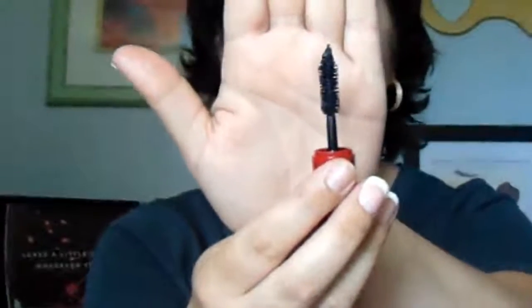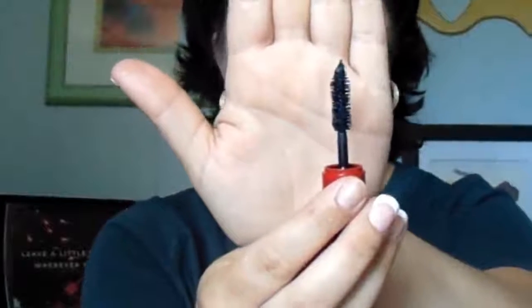I did get the mini to try it out because I wanted to make sure that it was going to be something I used. When I first applied this mascara, I absolutely loved the way my lashes looked. It looked absolutely gorgeous. And I was like, yes, this is an amazing mascara. And then the day went on and I look in the mirror and all of a sudden I have dreaded raccoon eyes from mascara melting onto my face.